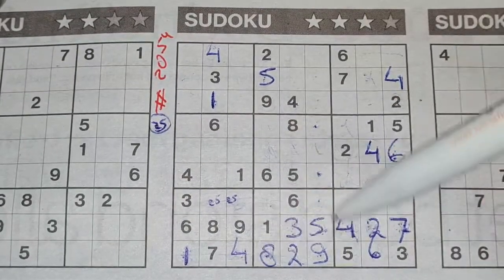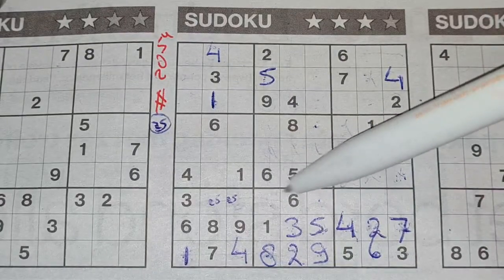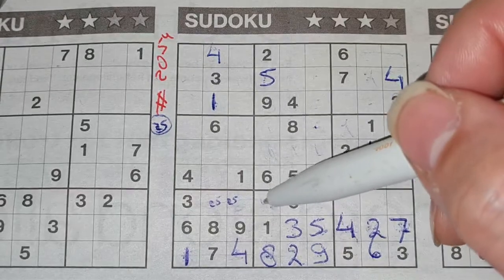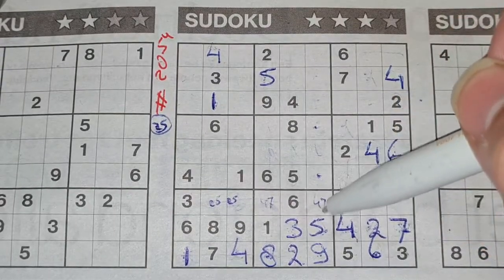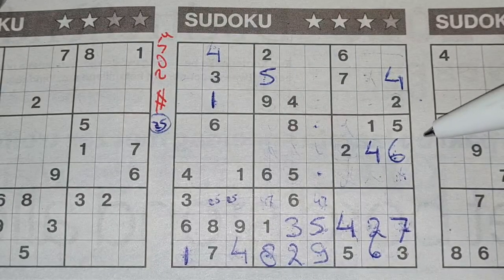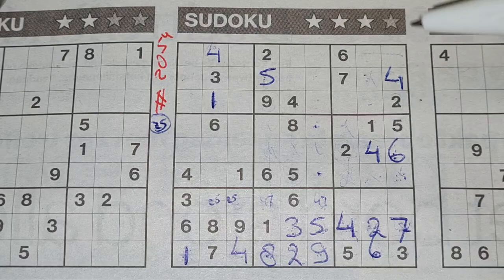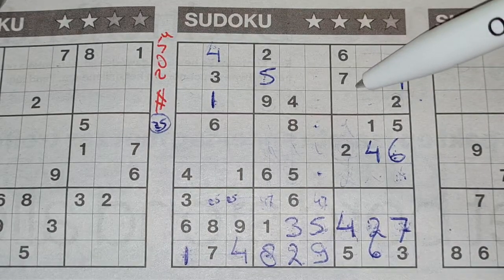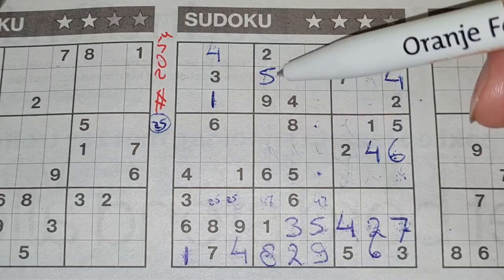These 2 numbers in this big square should be the 4 and the 7. I cannot fill this yet. Need to wait. Let me mark those numbers. 1, 8, 9, 9, 9. All right.